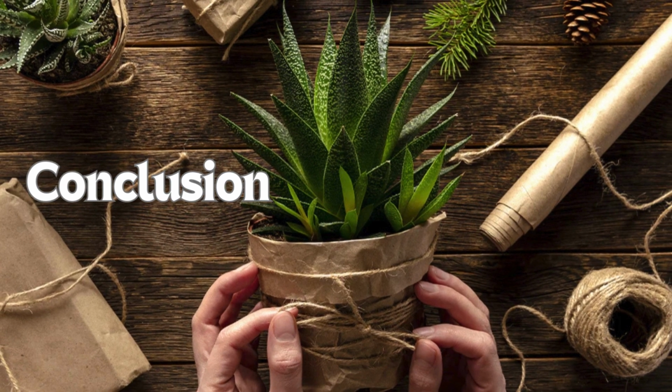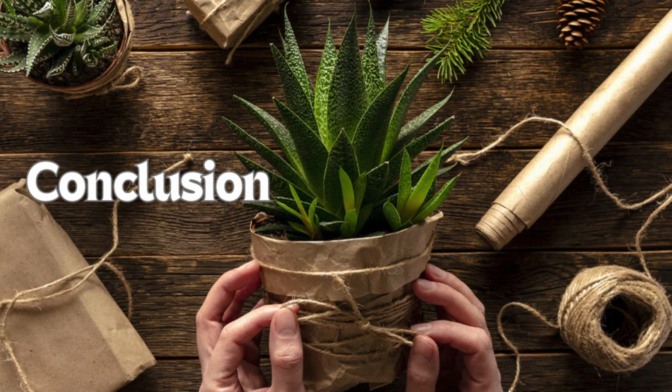Conclusion. Giving a houseplant as a gift is a wonderful way to show love and care for your loved ones. These plants not only add unique beauty to any space, but are also easy to maintain and can last for years. Which of these plants would you choose to give as a gift?